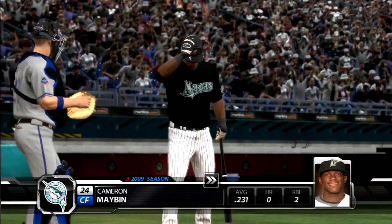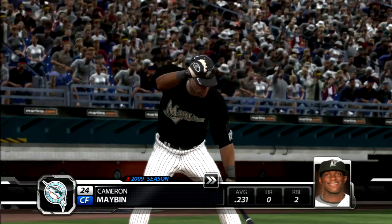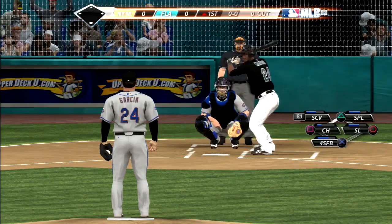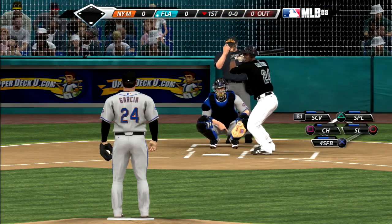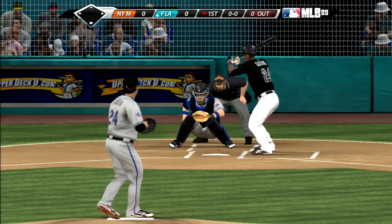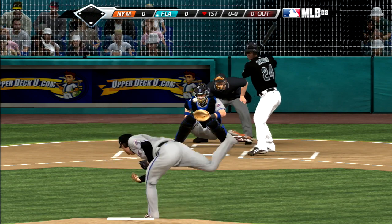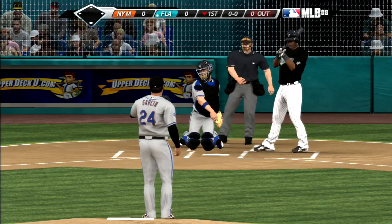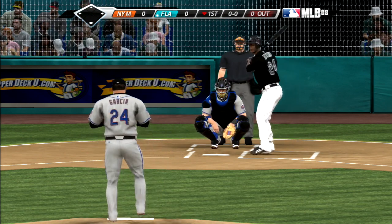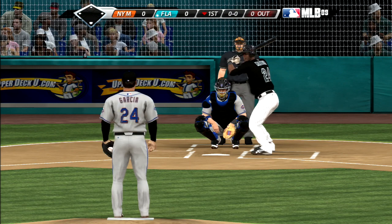Stepping in now is the leadoff man Cameron Maben as he'll get us started here in the home half of the first. And a called strike on the corner. He didn't like that call. I don't blame him. Boy, when you're getting calls out there, you can really be tough to hit.